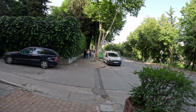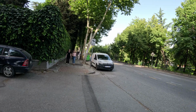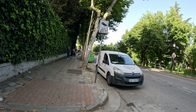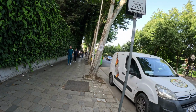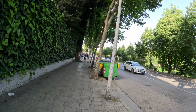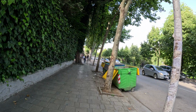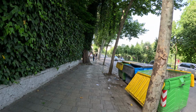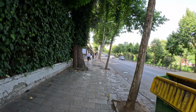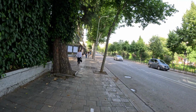But I want you guys to see the main drag, what it's really like, not just the bells and whistles. You know what I'm saying? But don't get me wrong, I love Scanderbeg Square, I love the bazaar, love Kruja, love the castle. I also want to show you the streets, which I think is really important.